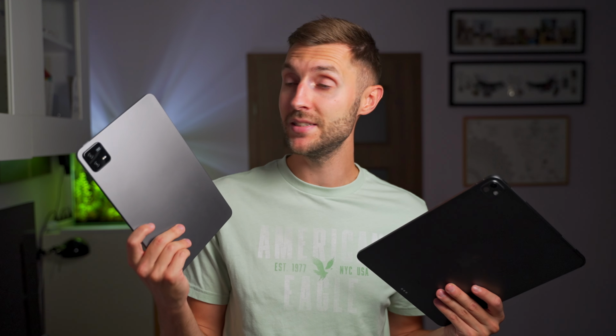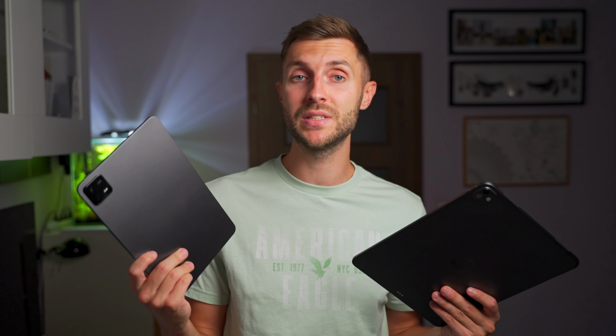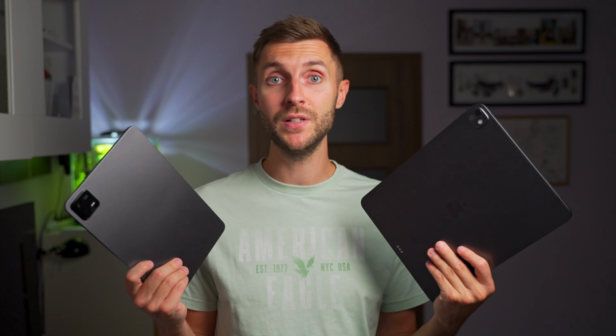Once again, I'm gonna have to give the edge to Apple for being the better and just a beast of a device. But for the price, I'm gonna have to say for everyday usage, and if you're not a real power user of the iPad Pro, and maybe using it more like a secondary device to your laptop or computer, I'm gonna have to say that the Xiaomi Pad 6 is once again about 80-90% of the iPad Pro. So if this trend continues, it's gonna be shocking because the price difference is really big.